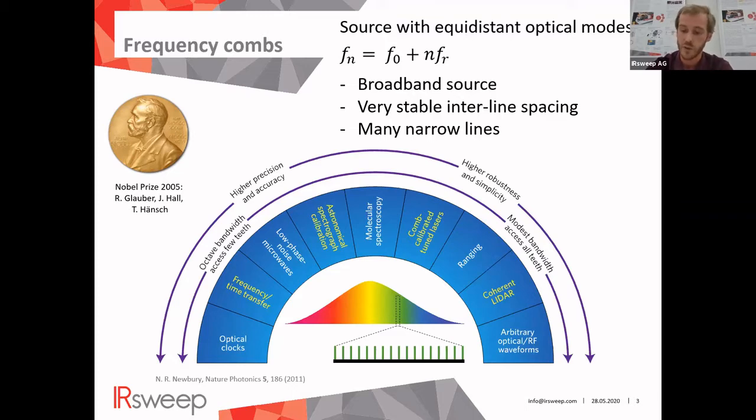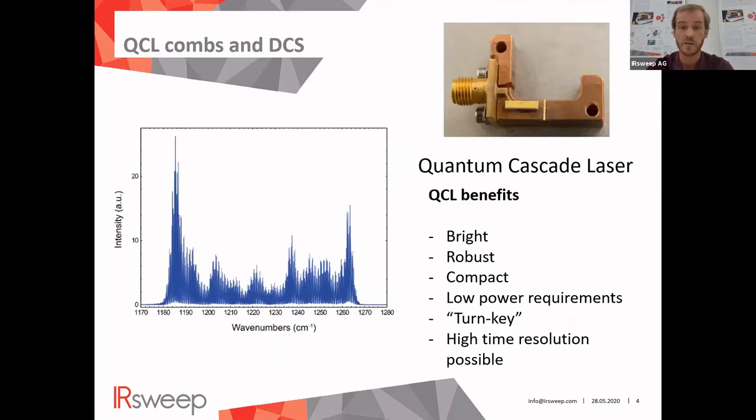We do molecular spectroscopy, and the source that we've chosen for this is quantum cascade lasers. The reasons are listed here. We chose quantum cascade lasers because they're bright. They give several hundred milliwatts of optical power if you want to. They're very robust, meaning that you can engineer them into a system that is essentially turnkey. It turns on and it runs. It's a monolithic system that's completely integrated into the chip in principle. It has quite low power requirements, and you can get quite high time resolutions, which I'll mention later.